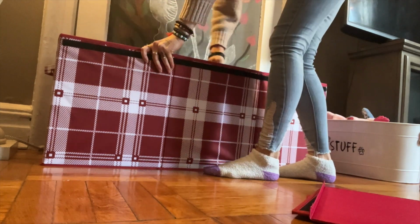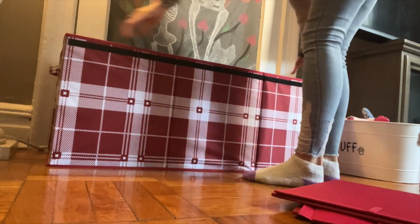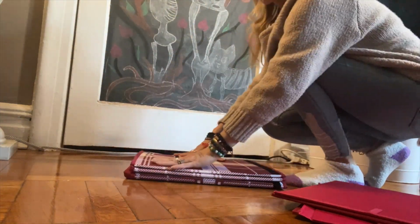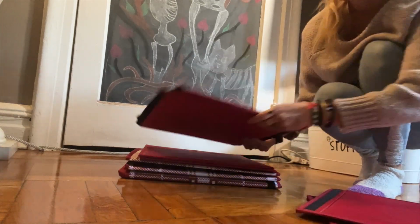This large toy storage has durable handles on both sides, which allow it to be transported from room to room if necessary. In addition, when not in use, you can fold this large toy box to a flat size and store it in a closet or on a shelf to save space.